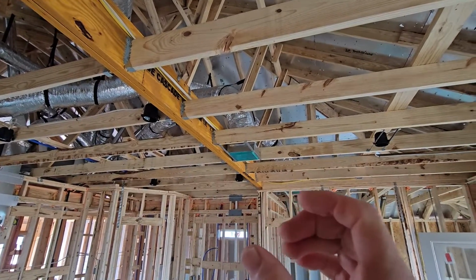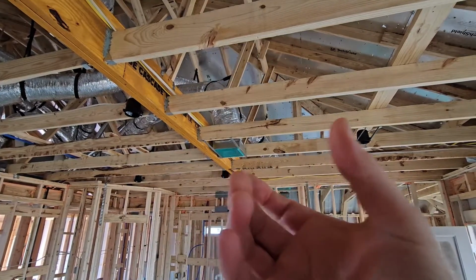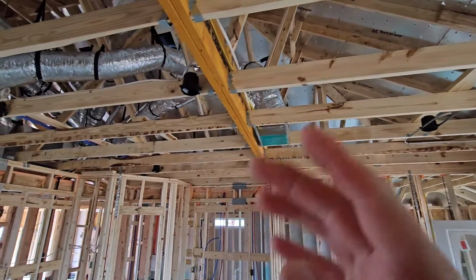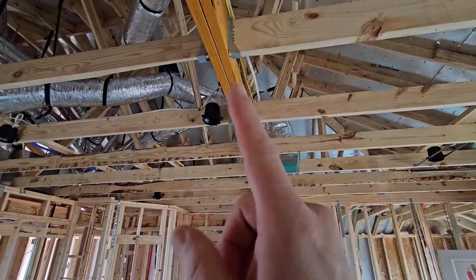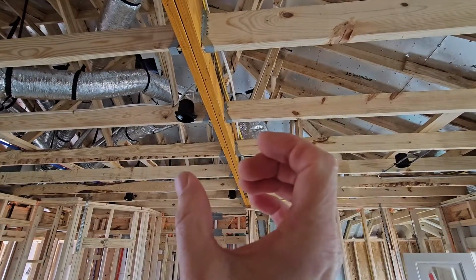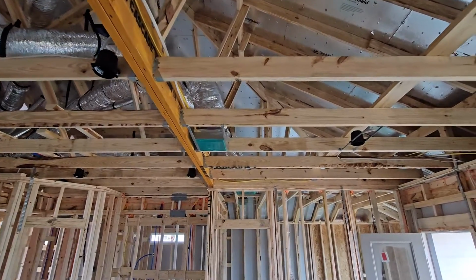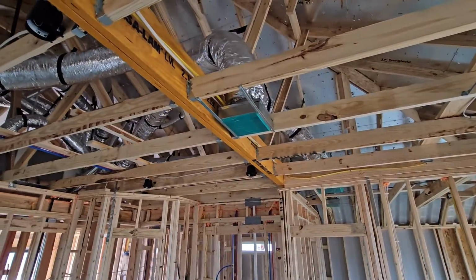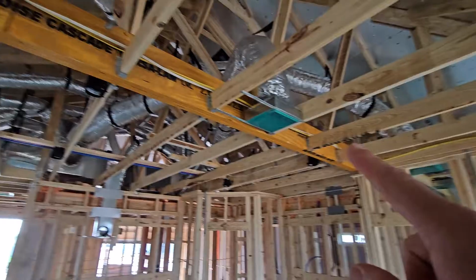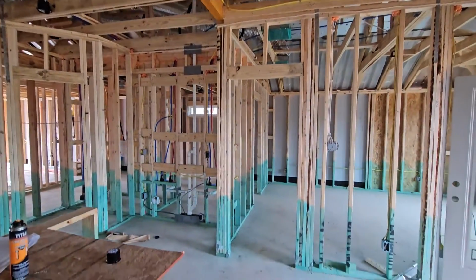Correct me if I'm wrong in the comments, but when I see these yellow pieces of structure, I believe that they compress them with super high pressure. And you can kind of see there's just real thin strands. Then they treat it and then pressurize it with basically glue and super high pressure, and it makes a super strong long span beam. But yeah, it goes all the way around there. And then of course it drops the load. There's good 4 of them right there. That's good.